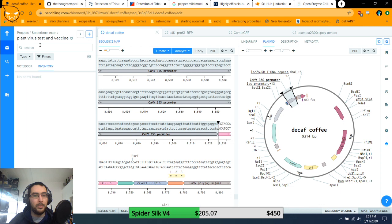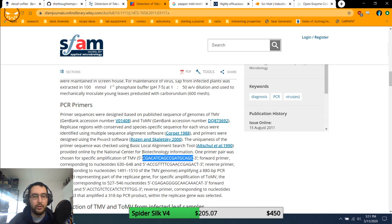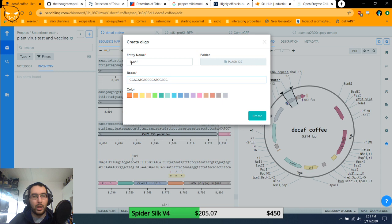Cool. So, now we've got this. I'm going to make a new oligo, which is what we call a primer, the oligo that I'm taking out of this paper. This one defines the start of the sequence we're looking for, and this one defines the end of the sequence we're looking for. And so basically what you do is you have a company make these two different little bits of DNA, and these are tiny, so this will maybe cost me $15-$20 tops. Which is one of the nice things about PCR. Once you've got the reagents, the actual test costs nothing. Or damn near. So I'm going to label this TMV, or tobacco mosaic virus, forward.